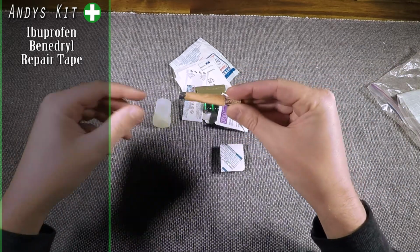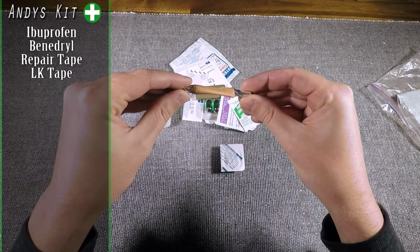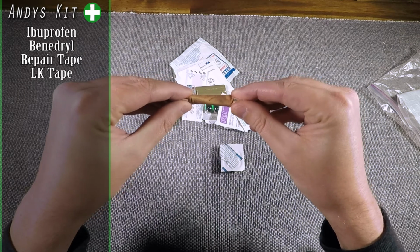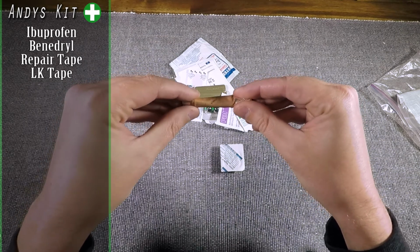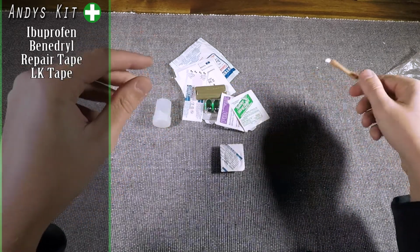This is a little bit newer for me. This is some Leukotape, or LK tape, on a cut-down straw. I carry this for my feet in case I get any blisters. I've also used it as a bandage as well. Just a little bit of Leukotape on a straw. Nothing special.